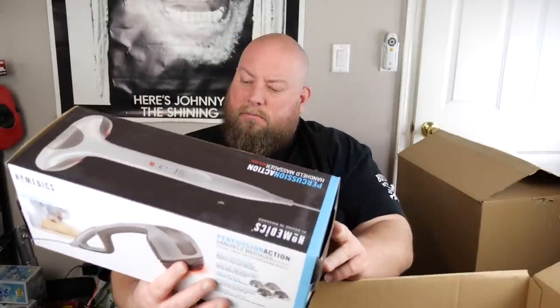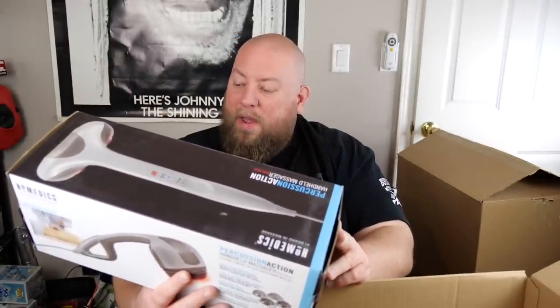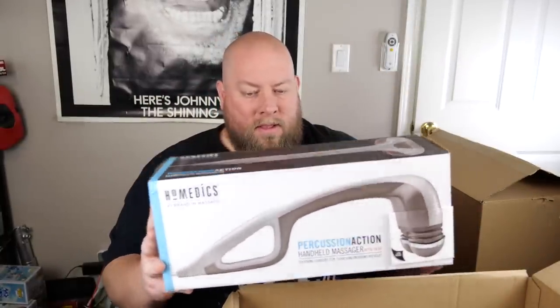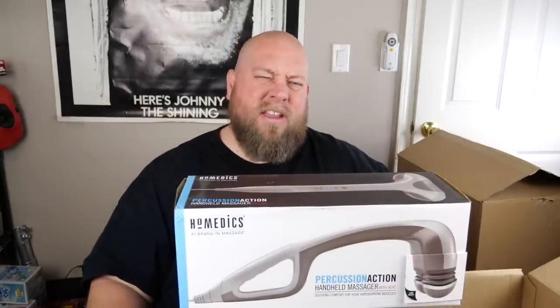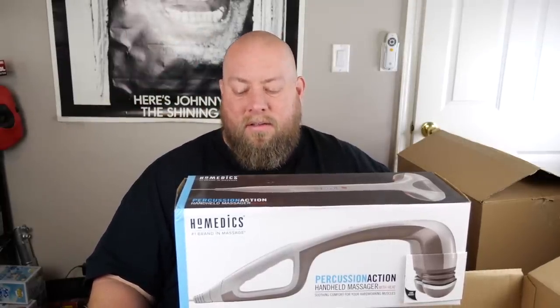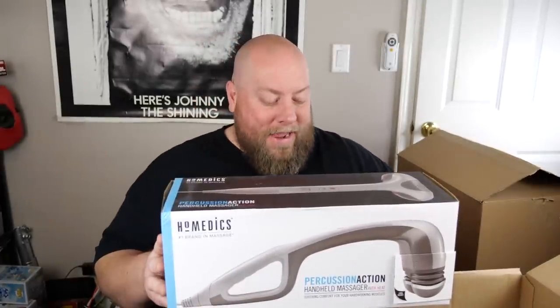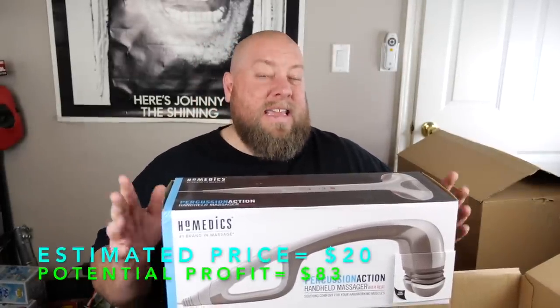Oh, one thing left in box number 3. We got a percussion action handheld massager with heat. That looks kind of nifty. We own just a normal massager like this, it just bounces around on your body, and it doesn't really help much. This one has heat to it. It adds an extra layer of relaxing your muscles or your soreness, whatever hurts on your body. Might have to actually try this thing out before I sell it. And if I like it, might have to keep this because of the heat factor.